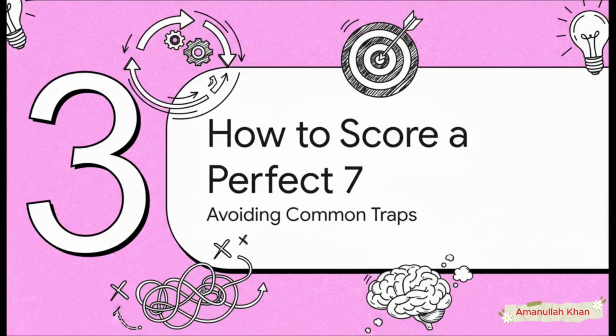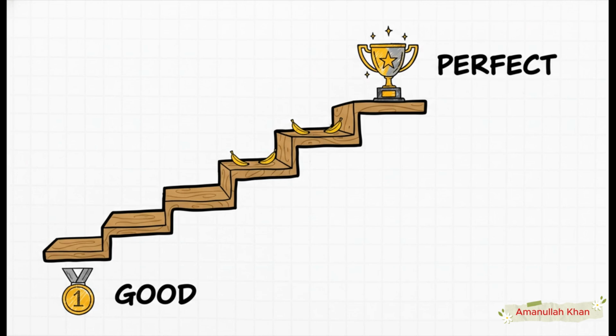Okay, so you've got the basic strategy down, but how do we make sure you get that perfect score? Now we're going to get into the common traps, the little mistakes that stop people from getting that full 7 out of 7. And that really is the secret. Getting 5 or 6 marks is pretty good, but getting all 7? That's about having that final layer of polish. It's about paying attention to the details and not making those simple, careless errors.